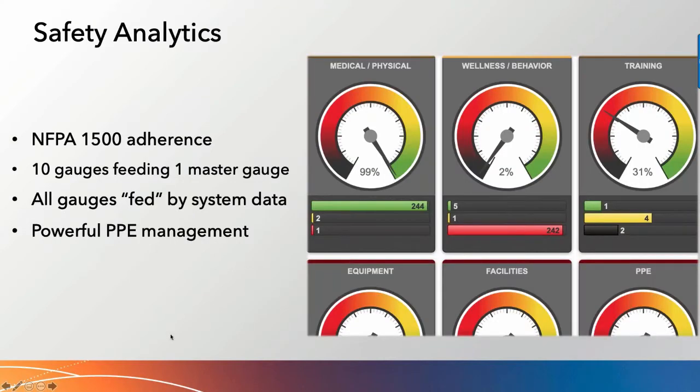Then we've got our safety analytics, and I'll talk a little bit about this. Now, many of you may not have this, and let me tell you, you don't have to have this upgrade to your account to effectively manage your PPE. It is just another fantastic tool, and we'll talk about the PPE gauge and how that all works. I'll show you an example of a customer that has given me permission to share, and they do a fantastic job, and maybe it'll give you some ideas on improving your overall management of PPE.